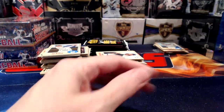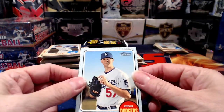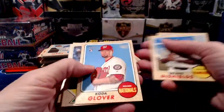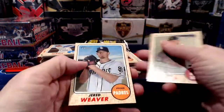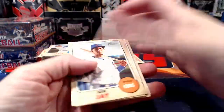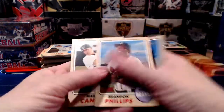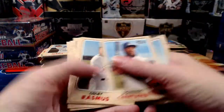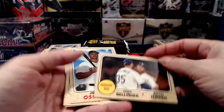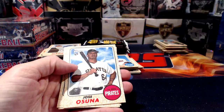I should flip that over. I don't think, yeah, those are not numbered. I didn't think that they were, but then after I set it down, I decided I should probably take a look. Another Judge now and then. Dodgers duo, Justin Turner, Cody Bellinger. Nice one. I don't see that one too often.